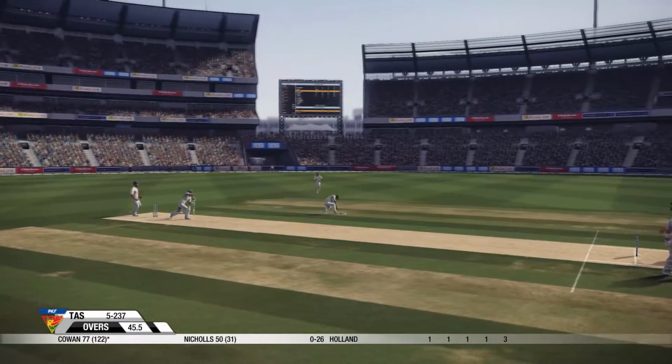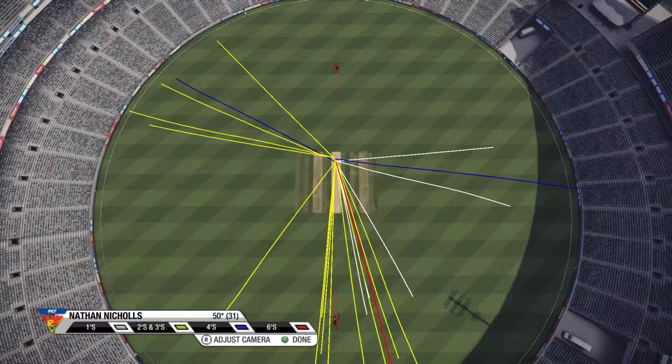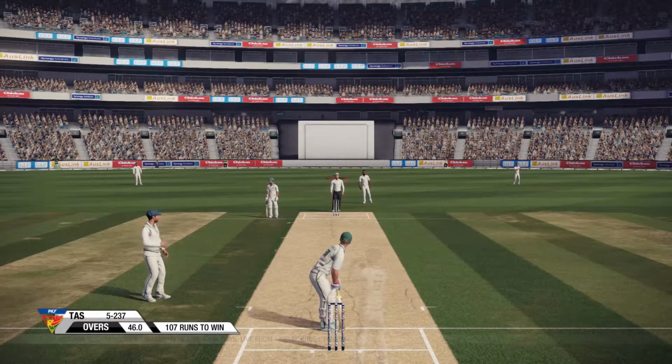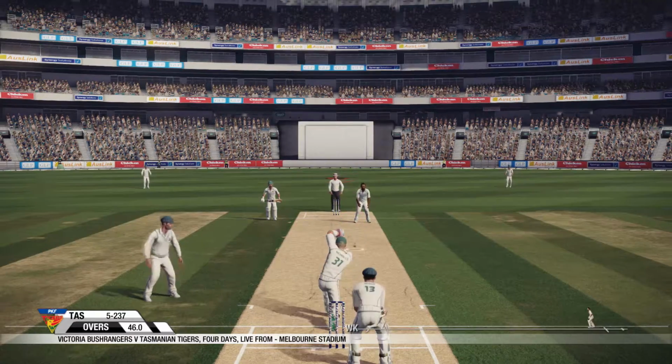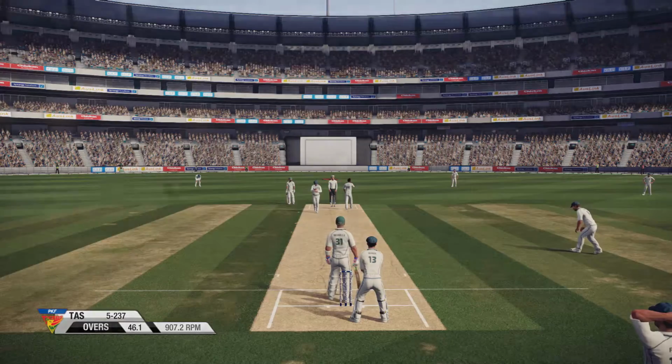And to finish the over off here, Cowan is happy just to push forward and defend. A look at the wagon wheel, an absolute variety of shots here from Nichols. Ahmed to continue, 107 required to win. Where will this game go? Oh, good shot, but equally good fielding from Ahmed.